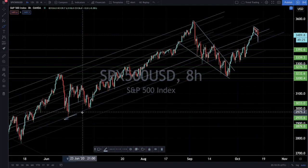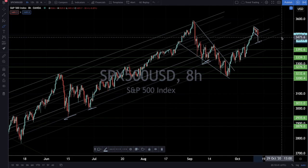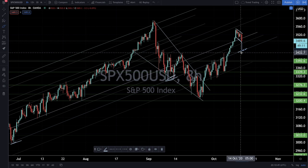Do you see these touches over here? It's a decent looking support line. So into there, I would watch how price reacts. I would be watching how price reacts. Still with a bullish bias here overall, but I'm neutral, right? I would watch how price reacts over there.